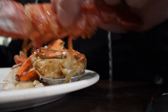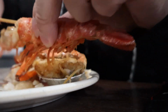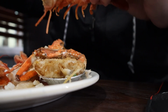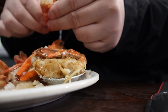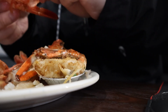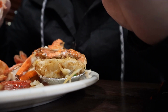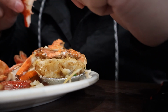Alright everybody, we got the big old prawn now. Let's see how it tastes. Oh, it has a skewer in it. To keep its presentation and straightness. I said yes. Yep. Alright, that's it. Yeah, it's not bad. It's okay.